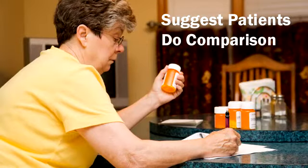Suggest that patients compare their medication bottles at home to the medications listed on the clinical summary. I've actually had a lot of good feedback with that, where patients are calling and saying, you know what, this was actually different than what I thought it was. And so we have a lot better rate with accuracy with that. Patients are actually understanding what we have in the system versus what they're actually taking.